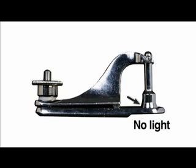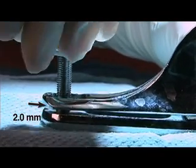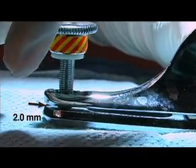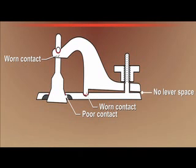Check to ensure that there is a minimum distance of approximately 2 millimeters between the arm and the base plate, and then tighten the nut to ensure optimal clamping. A Gomco-type device with poor contact may not allow adequate lever space. This graphic depicts the worn or poor contact points on a Gomco-type clamp that may result in a lack of lever space between the arm and the base plate.